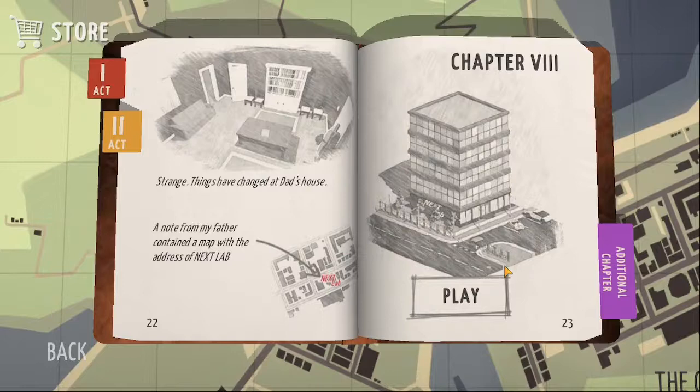Here we go with chapter 8 of Town Mystery, Tiny Room. Here it is mentioned that strange things have changed at that house. A note from my father contained the map with the address of the next lab. Okay, let's see what will happen there.